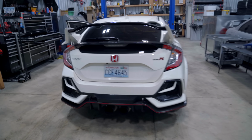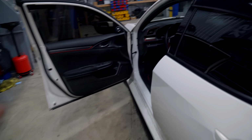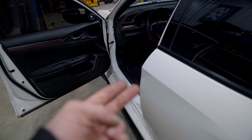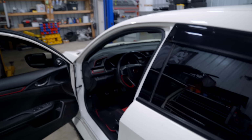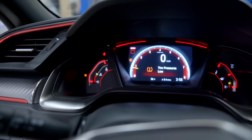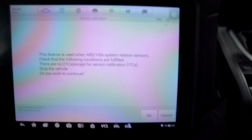Well, this thing wants to act like the black Type R and throw every code in the world, it seems like. We have an electronic power steering light on, a traction control, a brake hold, a brake system failure, and an electric parking brake. So all sorts of weird stuff going on. I'm gonna scan it again, see what it comes up with. You guys can see the only thing we have left on the dash is the low tire pressure, which obviously that's an easy fix.